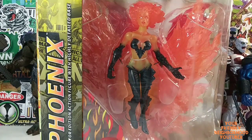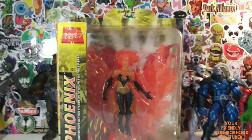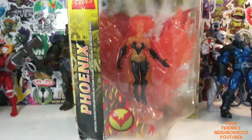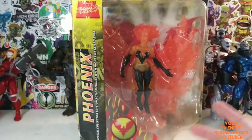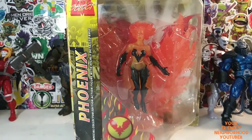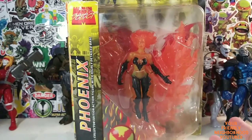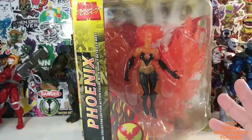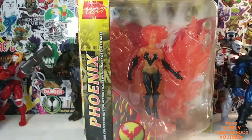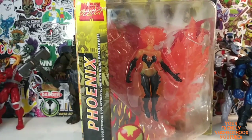Okay, so today we're taking a look at the Marvel Select Phoenix. And this is a very sought-after figure. She's a very, very hard figure to find. She is a little bit pricey, as in $100. She goes for around $100, give or take. If you're lucky, you can find her for $40, which is the lowest I've seen her go for. The highest I've seen her go for was like $140.